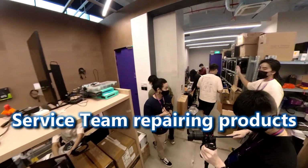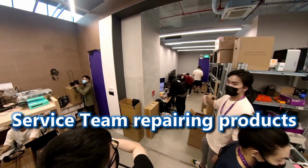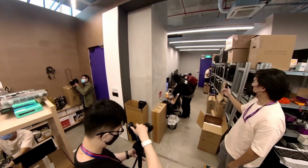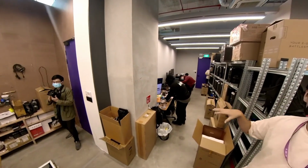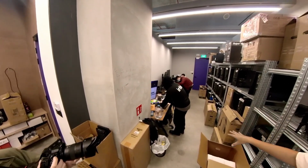What you see down this corridor is our service center. We are still expanding this space at the moment with the growing orders. So you can see the guys troubleshooting and fixing PCs that have issues. Also a rack behind where we can store some of the PCs.